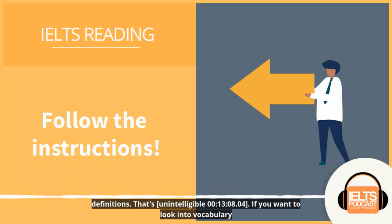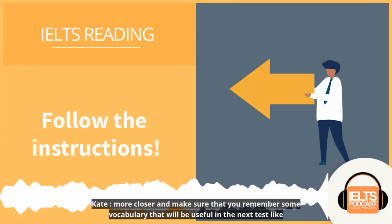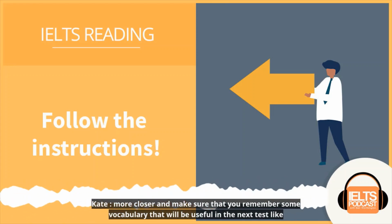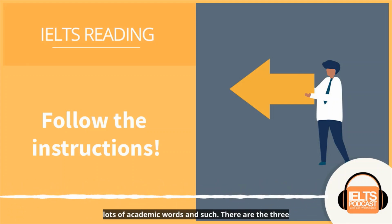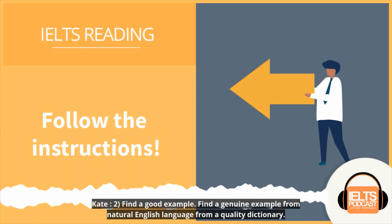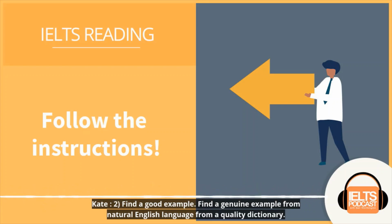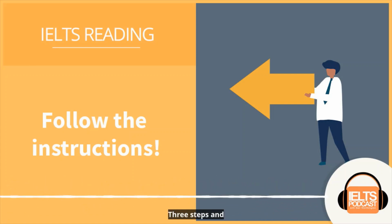That's one way. If you want to look into vocabulary more closely and make sure that you remember some vocabulary that will be useful in the next test, like lots of academic words and such, there are three steps, I call it. One, define and give synonyms. Two, find a good example, a genuine example from natural English language, from a quality dictionary. And three, write your own example with it. And then, believe me, you don't need to go back to that word anymore. Three steps and you will remember the word.